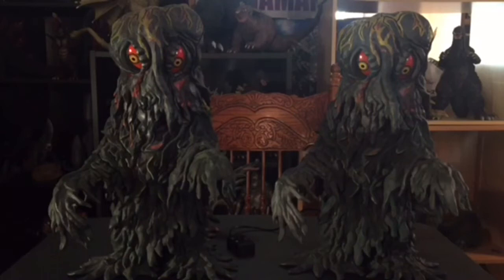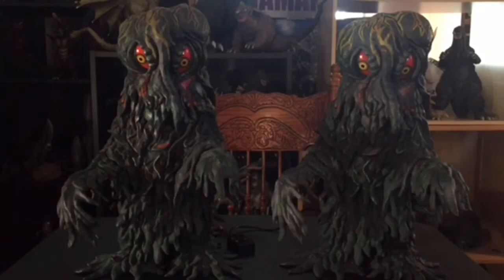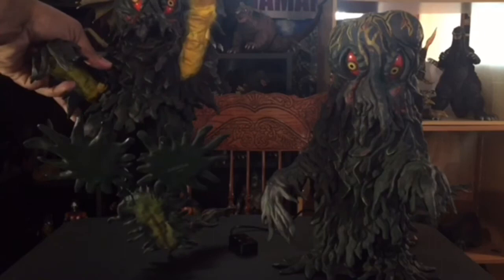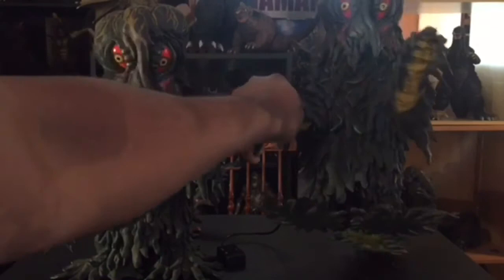You know what I mean? And they really did a great job of capturing the suit of the final form of Hedorah in these sculpts. Especially here, as you can see right here, the yellow underneath his arms. The same thing applies here to the Ric Boy. Once again, just a great representation of Hedorah.